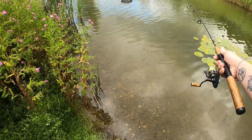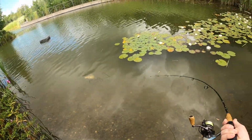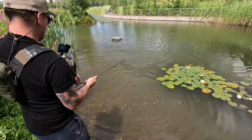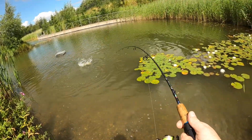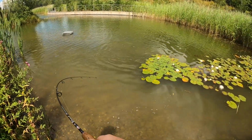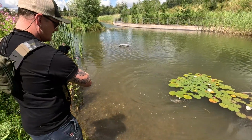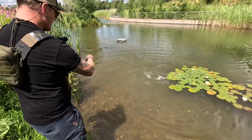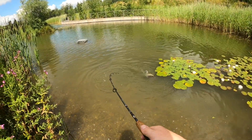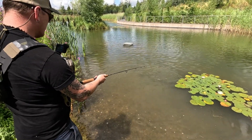Why aren't you all sinking? Oh, yeah, okay. Got him. Got one. This is a smaller one. Oh, but dude, they fight so hard. Oh my God. I can see why people call them mud marlin. Mud tuna. I think he got a mirror there.